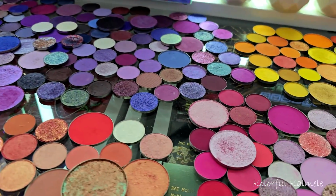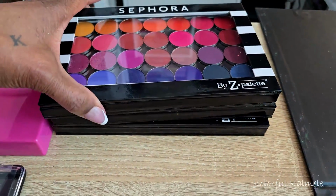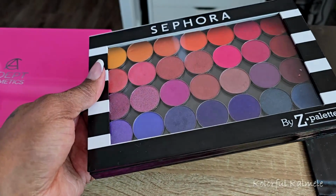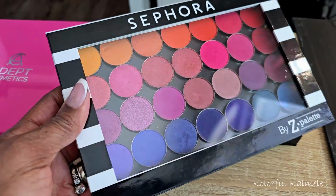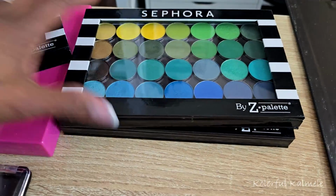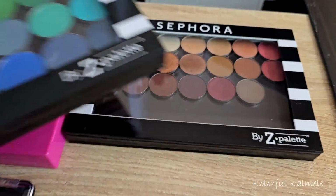And what I decided to do, actually, these over here are all Coastal Scents. So these might all get trashed. I don't know. I'm going to have to swatch through these. As you can see, I had already had my Coastal Scents kind of color coordinated. But yeah, these three palettes are all Coastal Scents, which we all know are super duper old.